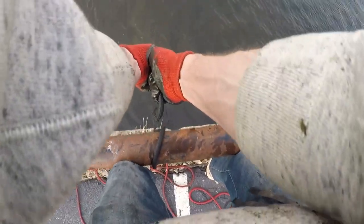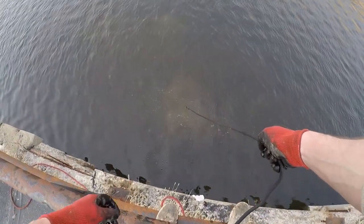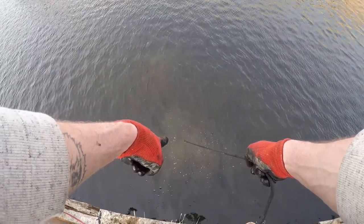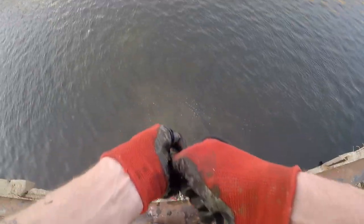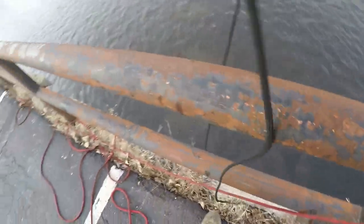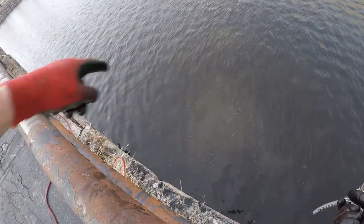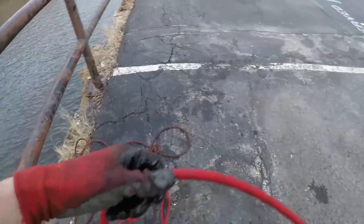What is going on here? Give me my claw. Oh my gosh, you guys. Look at this. You guys see all these bubbles? What is going on down here, dude? Whatever it is. Oh my gosh. My claw came off. Dude, whatever's down there is like the size of a vehicle.